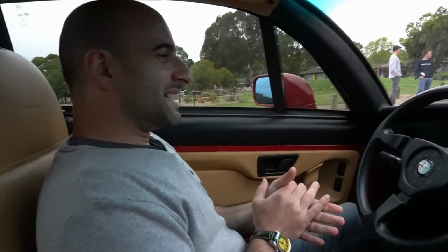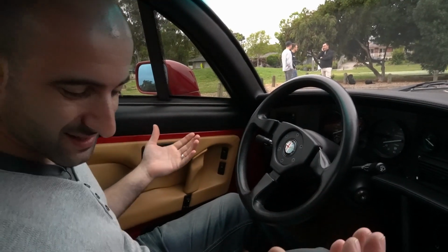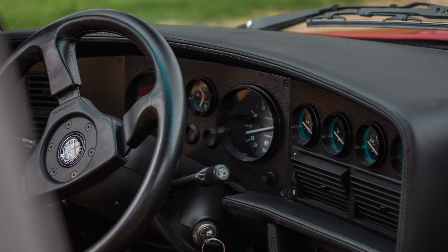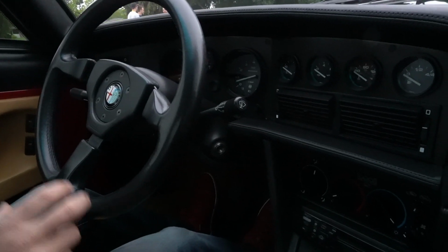And we're in. Wow, first impressions. First time sitting in this car, I'm speechless. It's beautiful. I love it. It's just pure, purposeful. Carbon fibre on the dash there, all your instruments, everything you need.